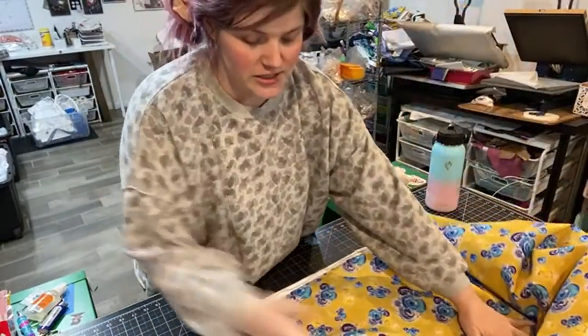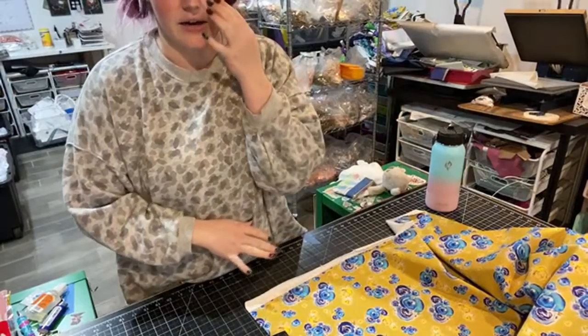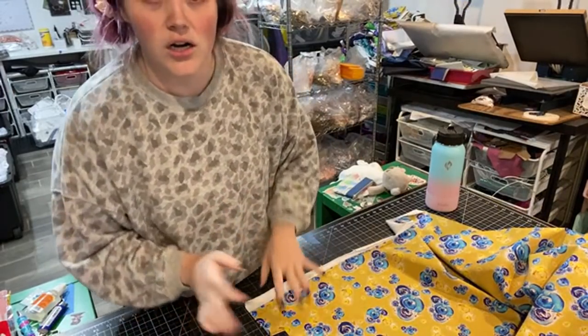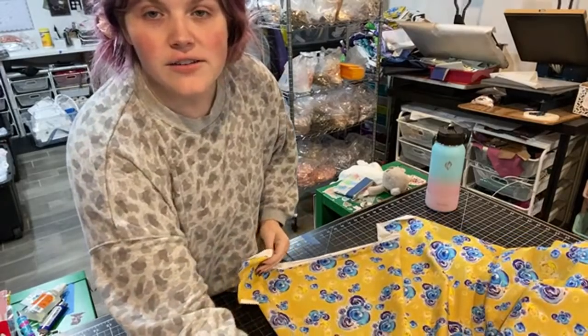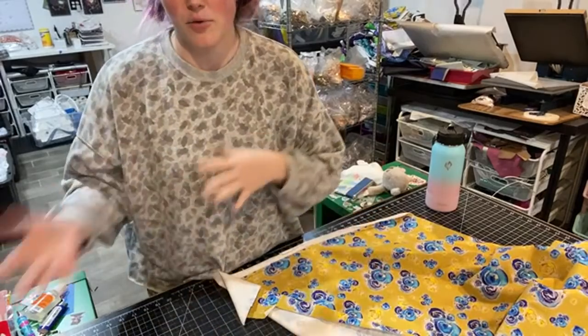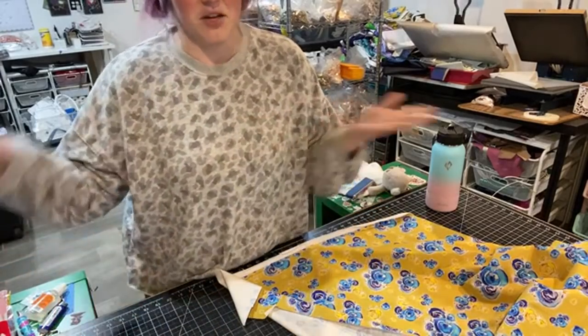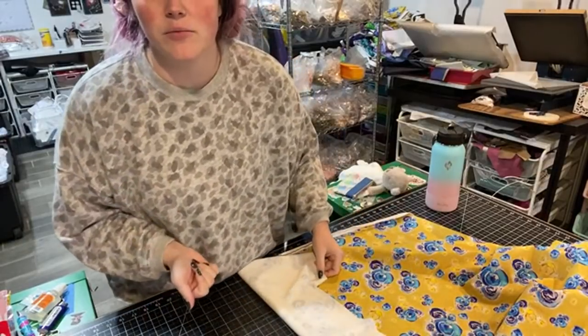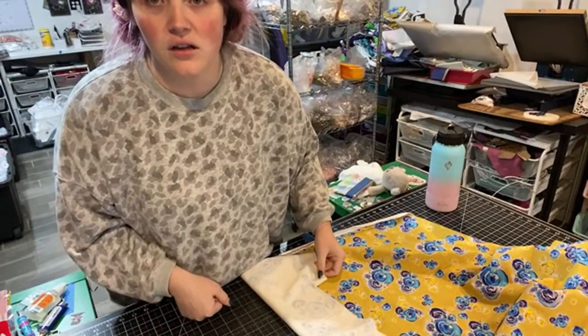Anyway, I apologize if I miss a comment. I want to get this cut out and sewn as quickly as possible, and I only have like an hour.